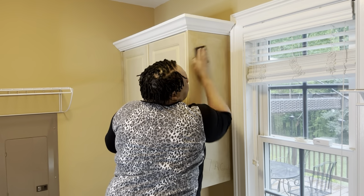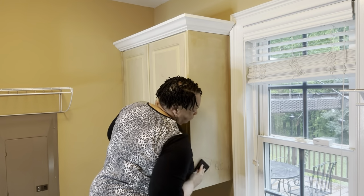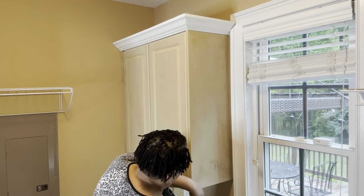I am lightly going over the boards, making sure that I just rough it up enough, that way my primer and paint will stick.